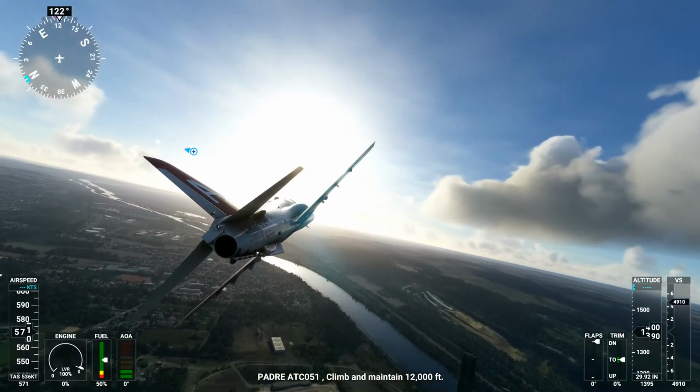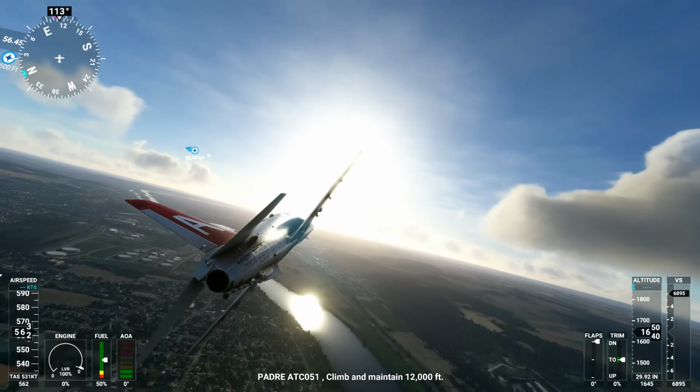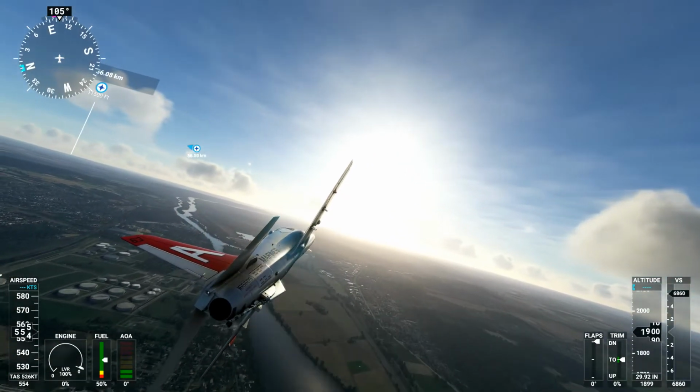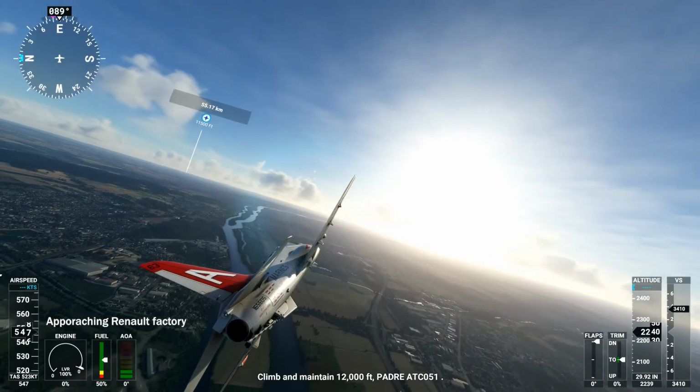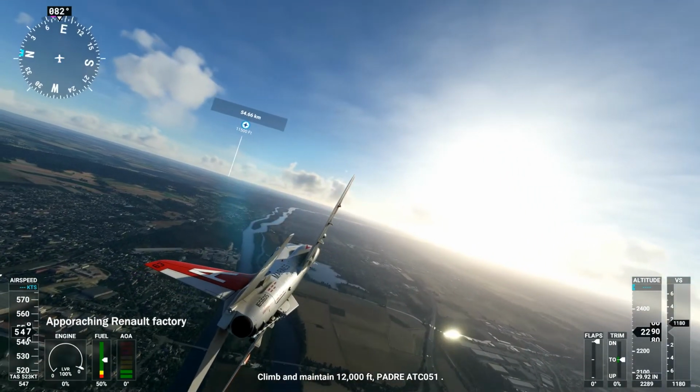Padre Alpha Tango Charlie 051, climb is maintained. Padre Alpha Tango Charlie 051.